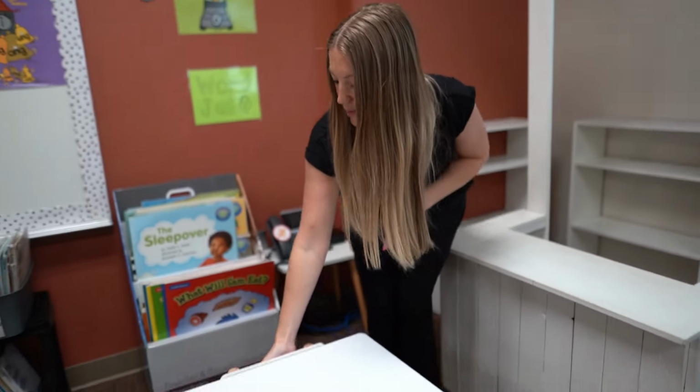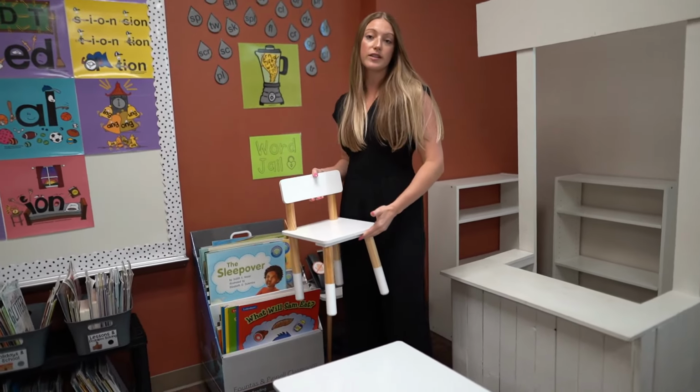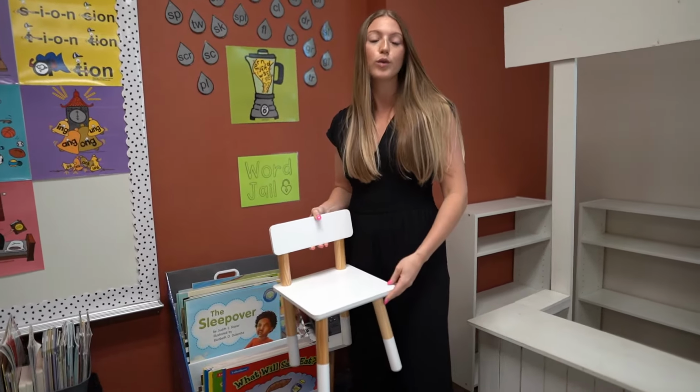I also got this little table on Amazon where they can sit, and it can be utilized during their center time too, when I have them sit at their desks or during reading time.